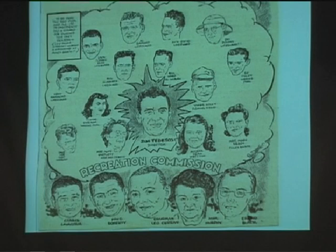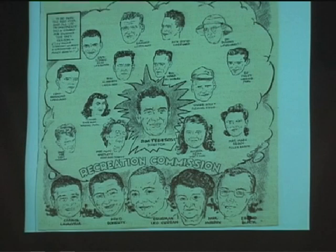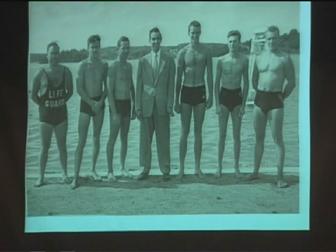Okay, you ready now? We don't have just cartoon images of some of these guys. We've got a real picture of some lifeguards. You ready? Okay, ladies, hold on to your seats. 1948. Okay, this is a G-rated show.